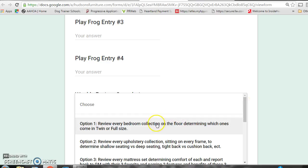So week 1, for example, is option 1, where you actually would walk your floor. You would review every bedroom collection on the floor, determining which ones come in twin or full size. Okay, most of our collections on the floor are going to be shown either in queen or king. So if a customer comes in and says, I need to look at twin beds or I need to look at full-size beds, this project actually helps you learn where you can take that client so that you're not taking them to a collection, they fall in love with it, and then you find out, oh wait, this doesn't come in twin. So this is just going to make you more efficient.